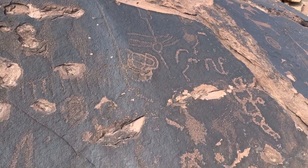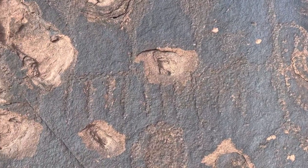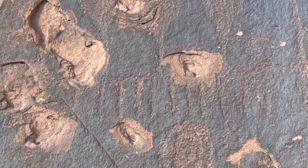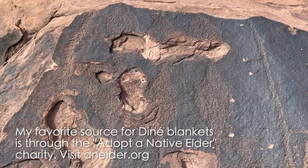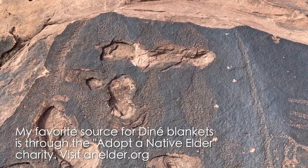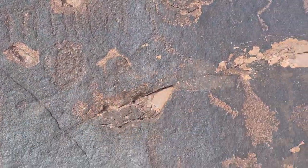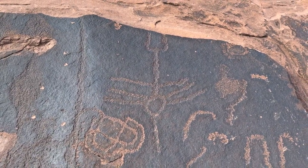That's an interesting one. Okay. So we've got this horizontal line with lots of vertical marks. This is almost again like that blanket pattern. So if you were to picture a Navajo blanket, that's similar to some of the patterns you might see. But this one is interesting.